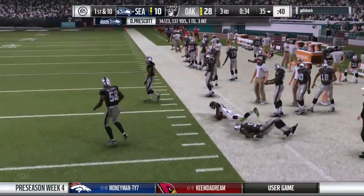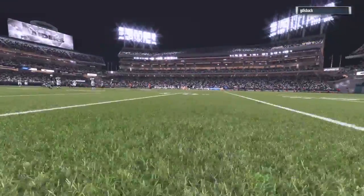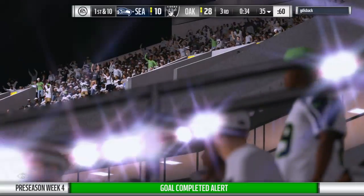And it's complete to Mitchell. A nice pickup there, 10 yards, and it'll move the sticks.